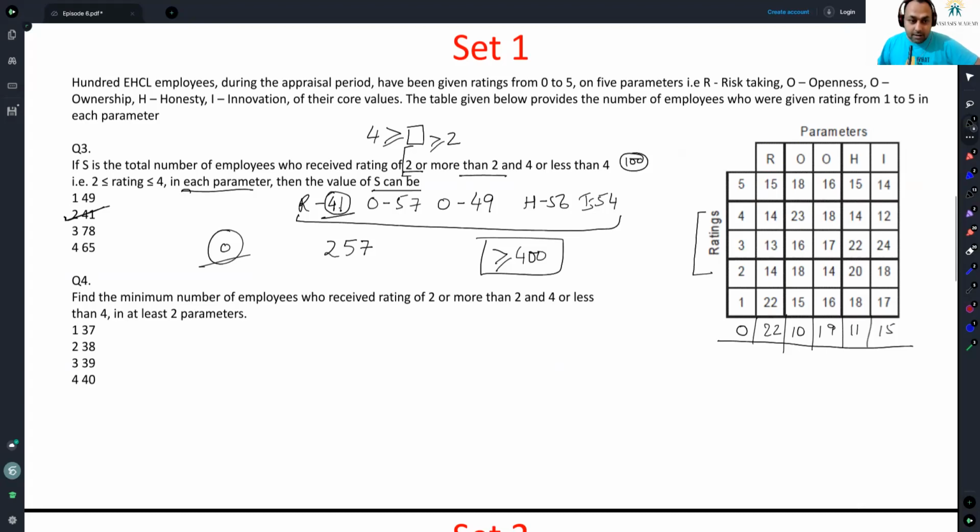Next question, find the minimum number of employees who received a rating of 2 or more than 2 and 4 or less than 4. So basically the previous group in at least 2 parameters. Okay. So interpreting this statement is going to be extremely important. Find the minimum number of employees who received a rating of 2 or more than 2, or 4 or less than 4 in at least 2 parameters.